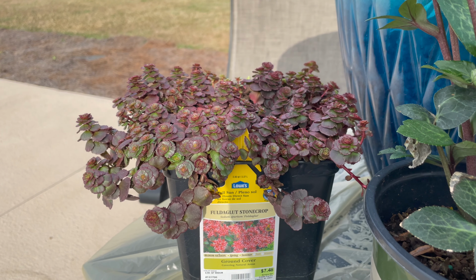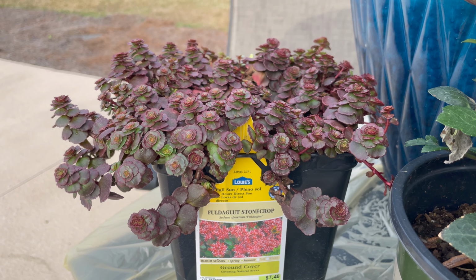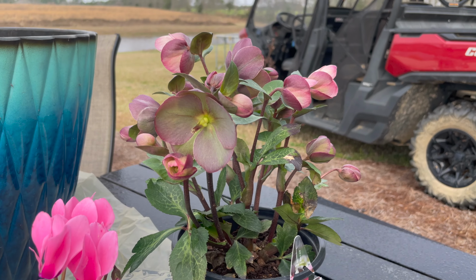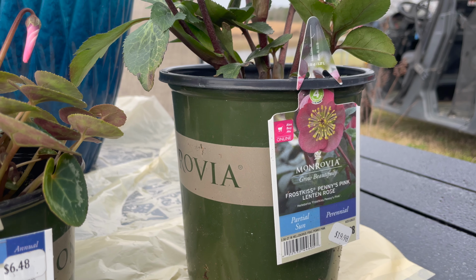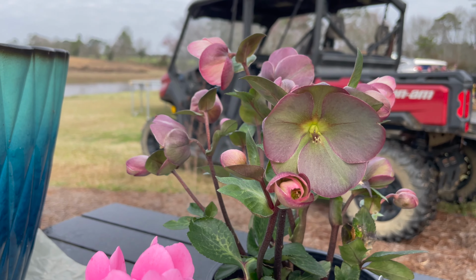We got some Stonecrop, which I'll show up close as I'm saying all this. Stonecrop is for sun, but I think it'll get enough sun for now. We're just looking for something pretty in a container. And then we got some Lenten Roses, which I think are one of my favorites. Those are perennial, so they're going to come back every year. So good investment, and I always love those. They also bloom very early compared to a lot of other stuff. So they bloom into cool weather.